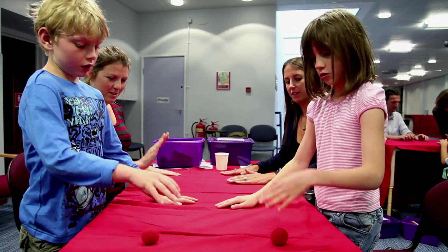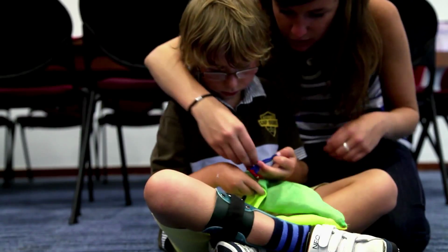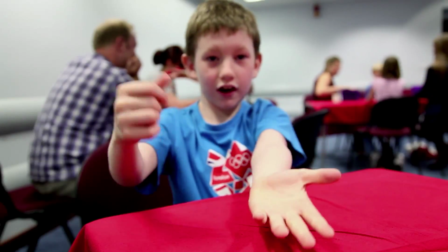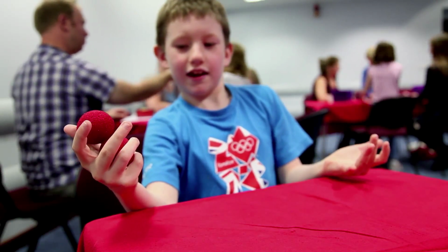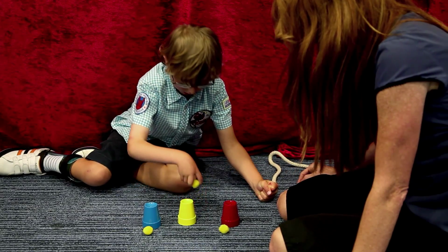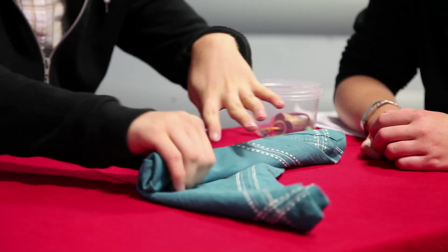The magic provides a wonderful opportunity to practice and rehearse simple movements that can translate into functional tasks, such as just being able to rotate the hand. And if you can't do that easily and comfortably and automatically, it's more difficult to open a door with this hand.